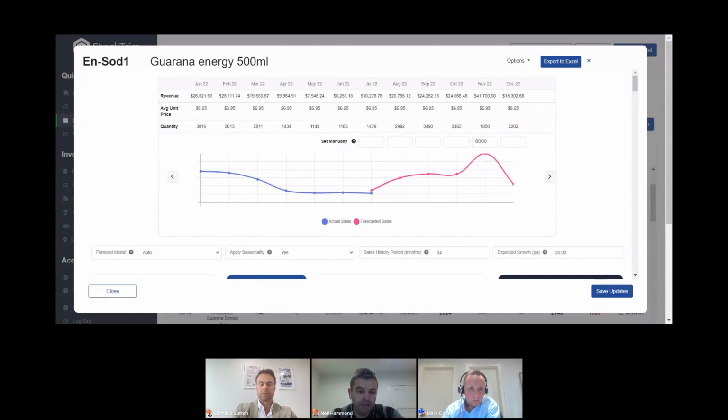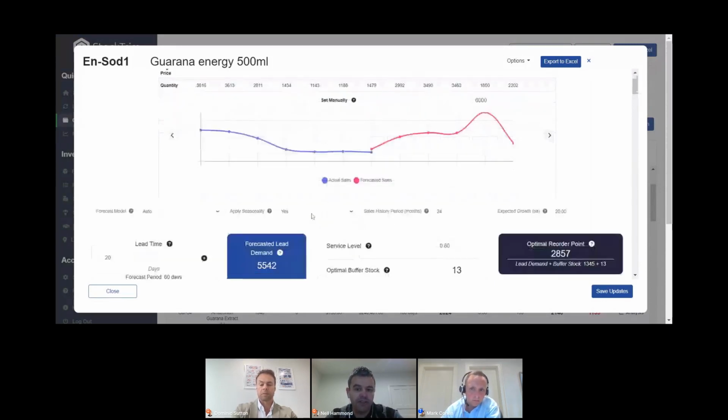We've got the ability to turn off seasonality. It's on by default, so we're trying to pick up those seasonal trends. You can build in growth rates, and you can even change the model if you want. By default, the majority of our customers use the auto model and trust the system to forecast. But if you do want to change the model and experiment with the data and the forecasts, you've got that ability, and you can do that at a SKU level.